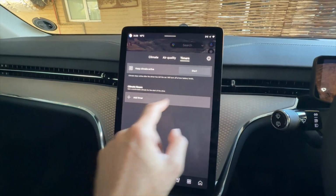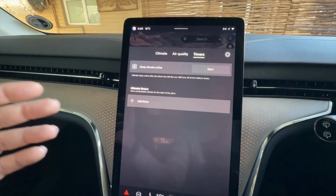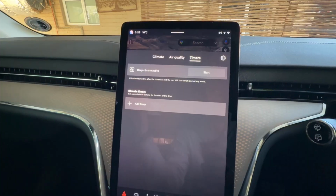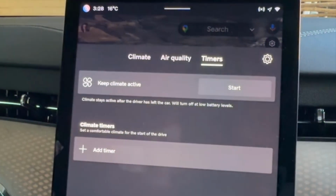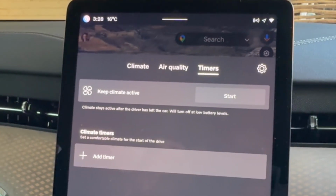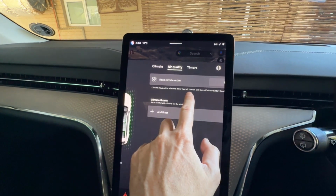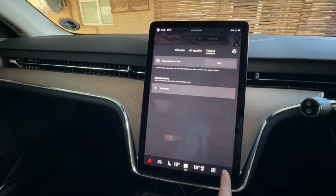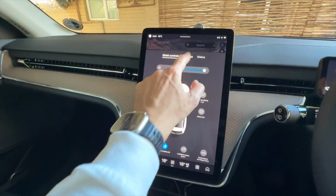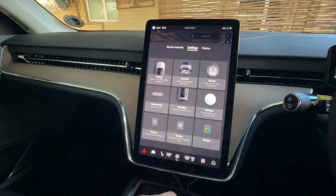Timers is also good because you can actually set a timer with the vehicles. If you park the vehicle in the sun for a period of time, you can leave the aircon running for a certain period of time, which is nice, meaning you get back into the car and the aircon has actually kept the car cool. That's up until a certain battery level, very much like the EX30 does it. If you jump into settings, very much like the EX30, you've got a 3x3 grid.